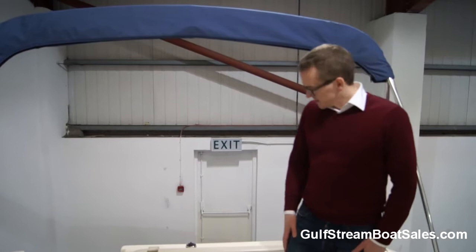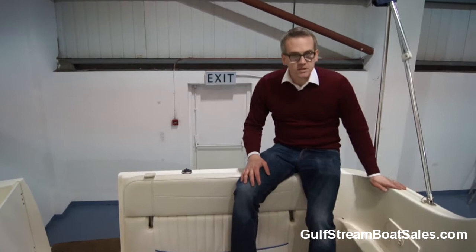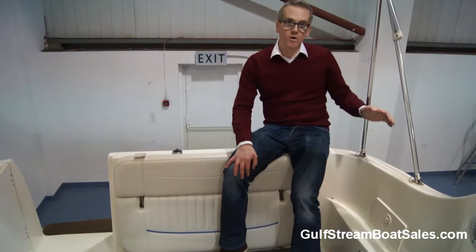A couple of other things to point out is we've got a really good swim platform across the stern as well, so you can step on and off the boat from both sides. The top of these gunnels back here are also molded non-skid, as are these little steps. So even if you're tied up against a pier wall or a higher pontoon, you can climb in and out on both sides quite safely.